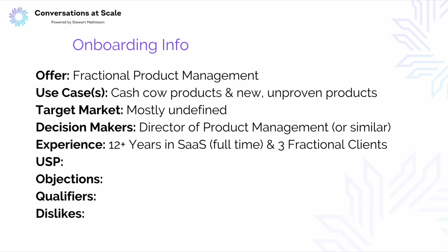Experience. So what experience did our client have? Over 12 years full-time as a product manager in SaaS firms and had 3 fractional clients under his belt. But the previous/existing fractional clients were all referrals and friends, so there was no real pattern there to pick up on. The USP was similar to most fractional services, limited risk and more flexibility for the client, get top level expertise for a fraction of the price, since you only need them for a fraction of the time.